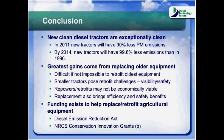Second point is when you're looking for retrofit options for agricultural equipment, the greatest gains come from replacing that older equipment with newer equipment. It is difficult, but not impossible, to retrofit some of that oldest equipment. As I mentioned, the oldest, pre-91, is difficult, but for older ones that are in the 1990s, say, it is possible to repower, but as you saw, it may or may not be economically viable to do so.